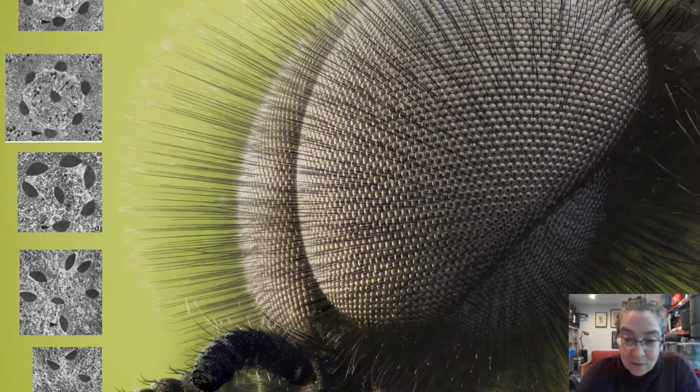And one of the most obvious features with many of the flies are their eyes. So this is a St Mark's fly. It's quite amazing. So you've got two combined eyes. This is a male. He's basically all eyes because all the males are trying to do is find the ladies.